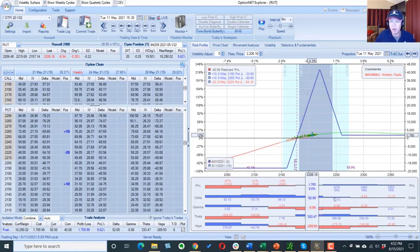Remember, we started with our asset price up here at almost 22.40. The price dropped all the way down to 22.06, and the position's actually up $1,760. Pretty cool. So we're here, but we are past what we call an adjustment point. Remember, we said that if the asset price drops under 22.20, and it's now 22.06, we're going to roll it back.